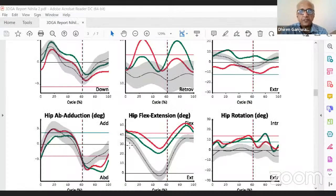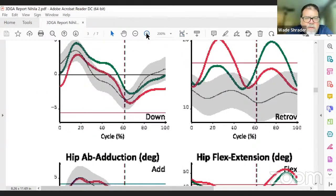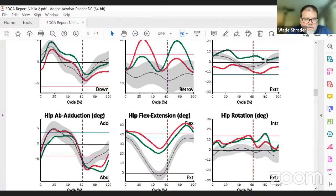Yes. Okay. So here is the kinematic data of the patient. The red is left and the green is right. So let's see. Are you able to see it well? I can. Can we make that a little bigger? Can you expand that? Yes, I can do that. Or actually make it smaller, just so we can see a little bit more of the screen. I couldn't see the top of the plots. There we go.